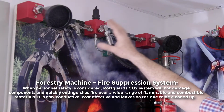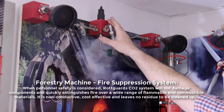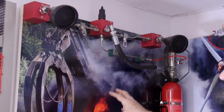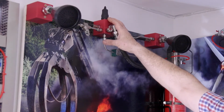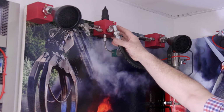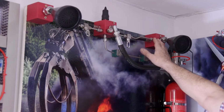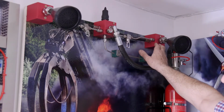GSM unit or a fire alarm system, or we can control the shutdown of an engine through a pressure switch like that, or a series of pressure switches if necessary. As with these distribution blocks, we can fit pressure switches at different locations along the way.